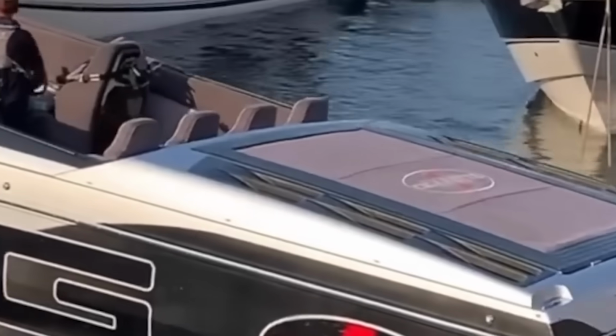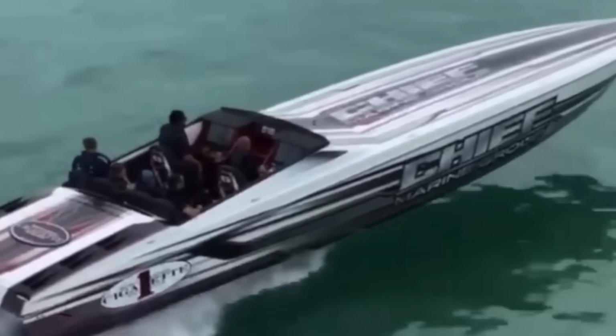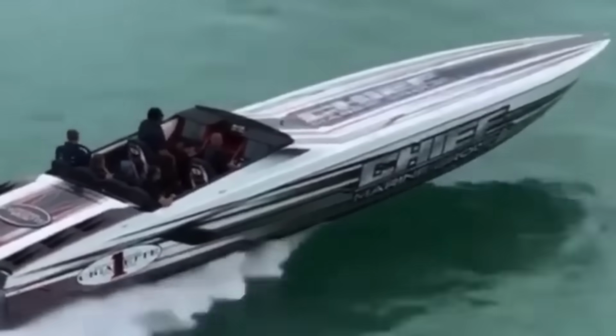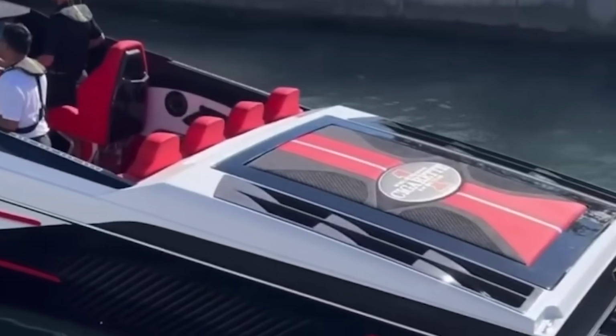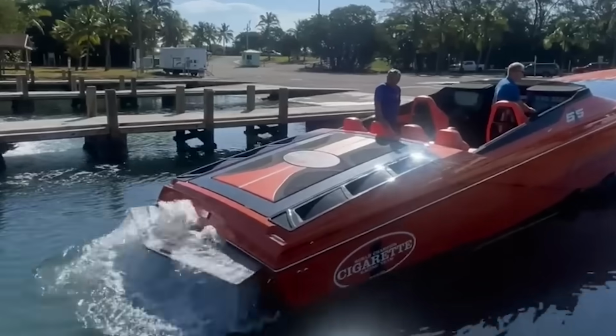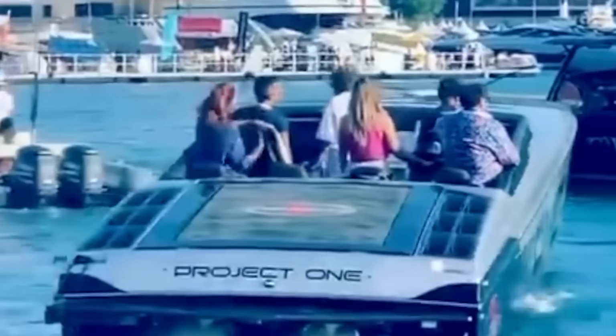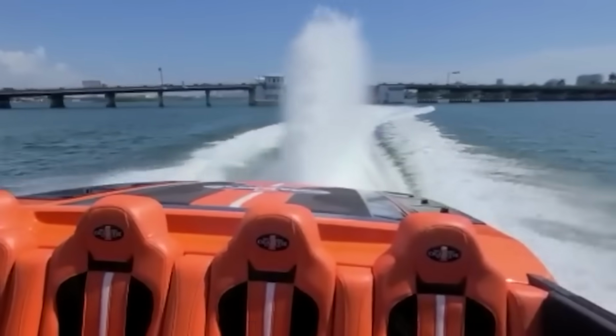The high risk of collisions or capsizing due to poor handling at speed makes these boats suitable only for the most skilled and reckless operators. When you're pushing the limits of what's physically possible on water, you're also pushing the limits of safety. These boats demand perfect conditions, perfect maintenance, and perfect operator skill, and even then, things can go catastrophically wrong in seconds.